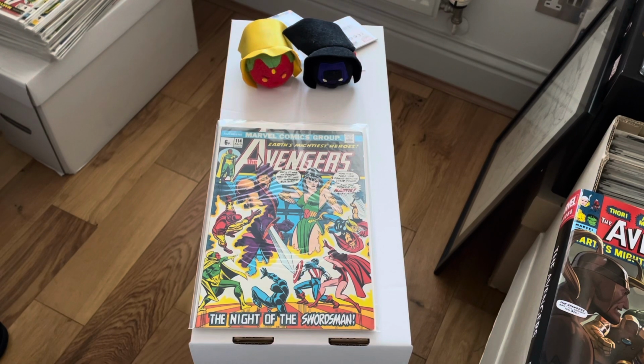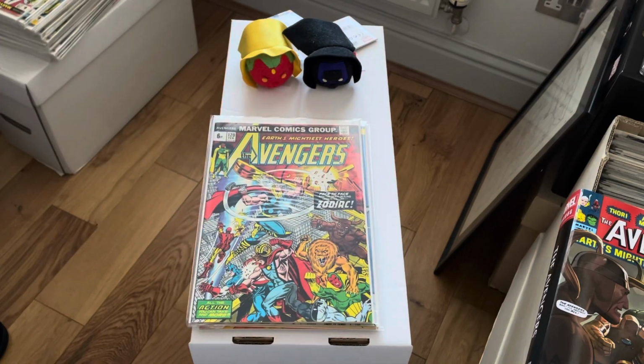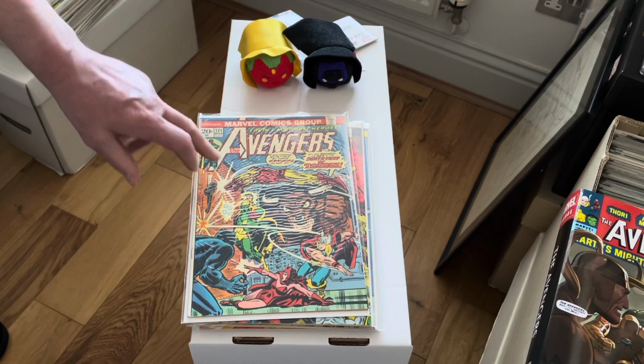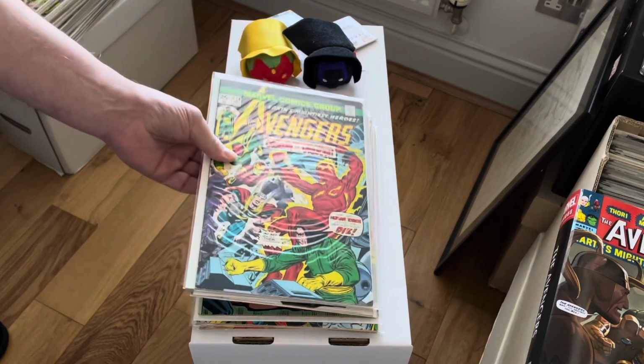Issue 120 is the last distributed issue. From there, it's why my 121 is a Canadian copy. Yeah, because it became non-distributed because of the British comic. Let's see if I can find some cool issues going forward, because there's quite a lot of great things that Steve Englehart did. Kind of starting with this. This is the return of the Human Torch.